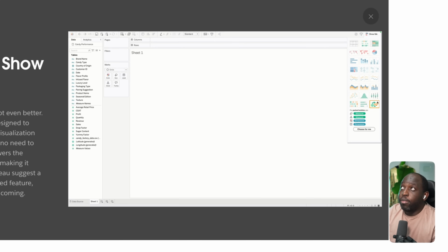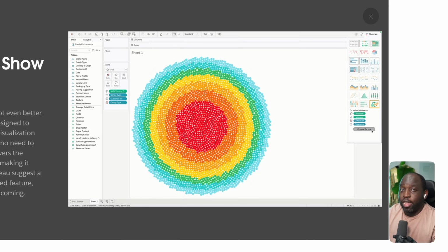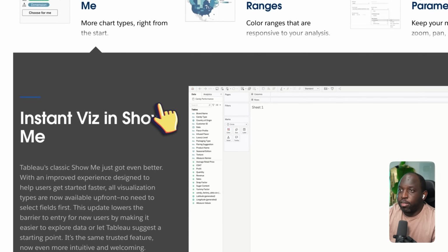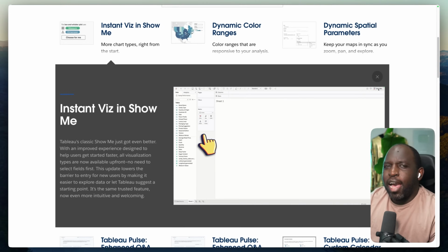So this is very much like using ChatGPT to say, here's my data, build me a pie chart, and it will go and find the relevant pieces of data it's going to use and visualize that for you straight away. So this is quite nice. Really like it. Very simple. I think this can grow into something a little bit more powerful.